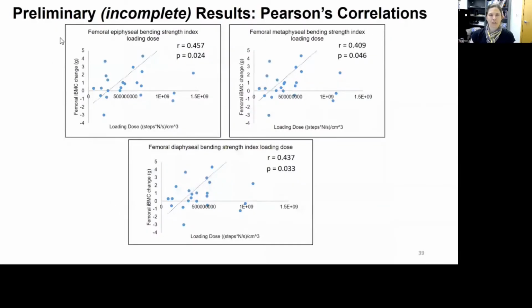So this is our preliminary incomplete results at this point. And we just ran some correlations to see if there was any there. So this is showing us femoral epiphysis bending strength index as the loading dose. Sorry, this is epiphysis, metaphysis, and diaphysis. So 3 different loading doses depending on which strength index you use in which region. But in all cases, you can see that it looks as though there is going to be a relationship, although we still have some additional data to put in here.